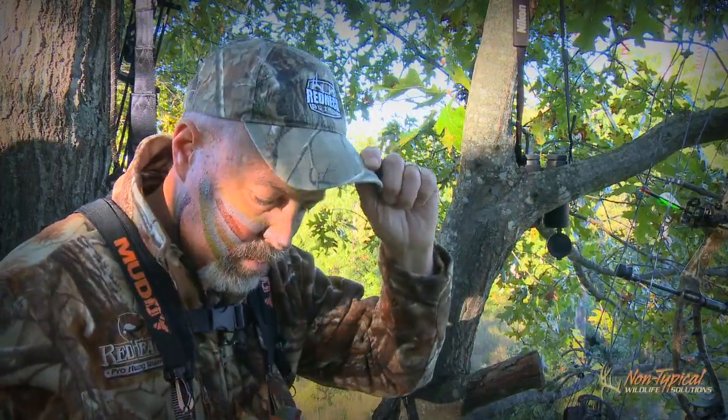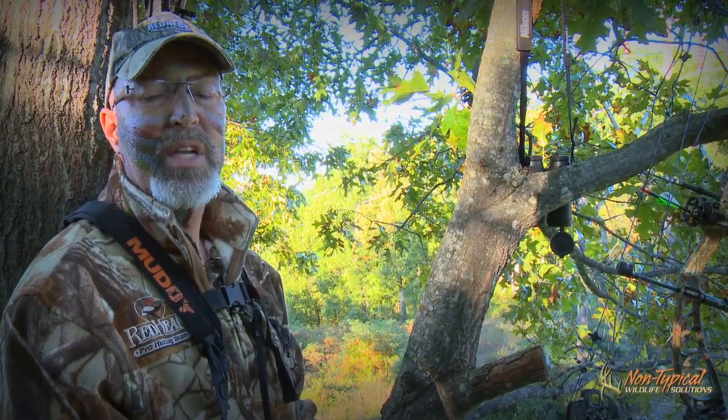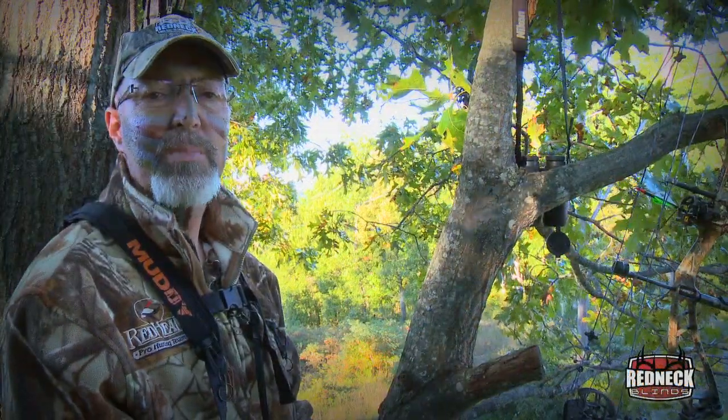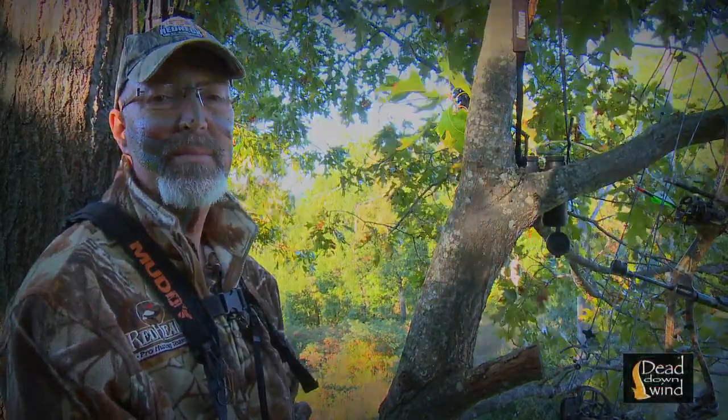October 8th in the first afternoon, it's been cool enough to wear a jacket. Got a great reconnaissance pattern of does and fawns coming out in the field, and a couple hit-list bucks in the area. But this stand's perfect for the wind tonight, so I'm really excited to see who shows up.